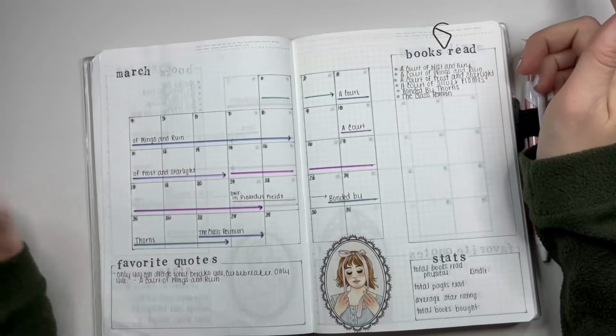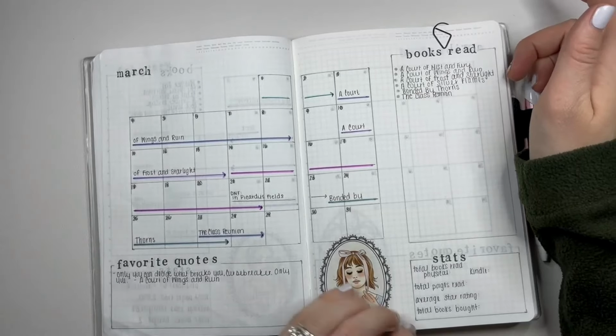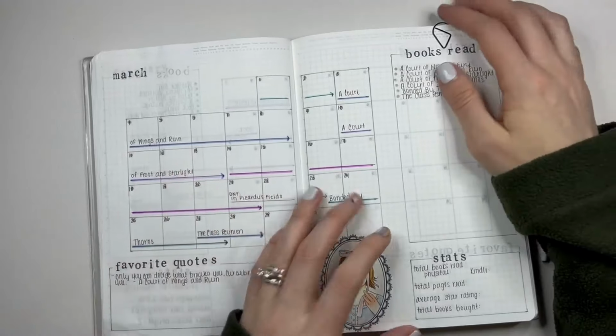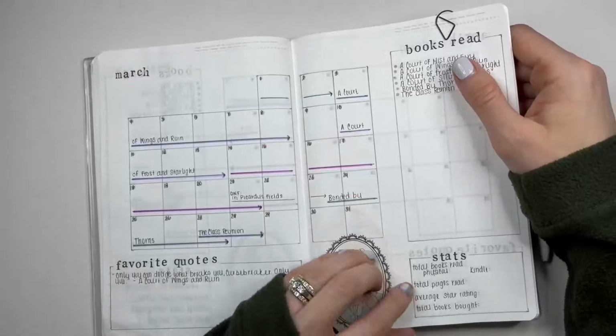I told you the books I read earlier. If you were listening, my favorite quote was, "Only you decide what breaks you, curse breaker, only you." That was from A Court of Wings and Ruin, and I really like that. I haven't filled out my stats yet because I'm behind, so sorry if you want to know my stats, but I read 6 books. They were all physical. I don't have my total pages read or my average star rating yet.